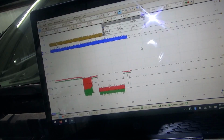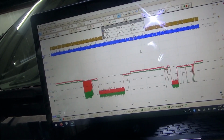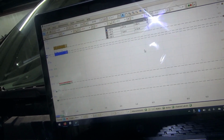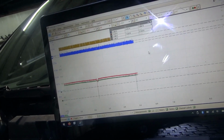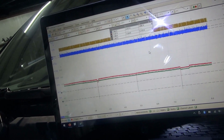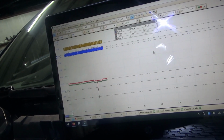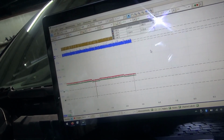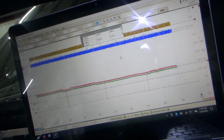Right there, I just fixed it. Let's see if I can fix it again. You saw for a while the network was restored, now it's not restored anymore.